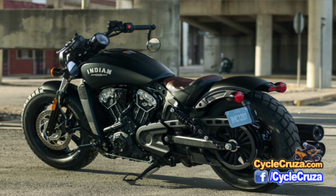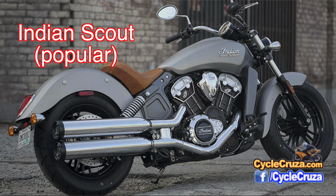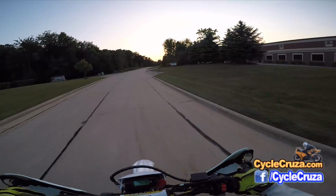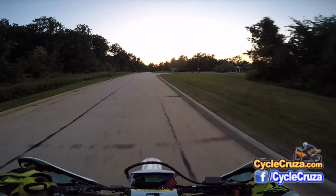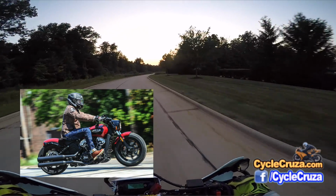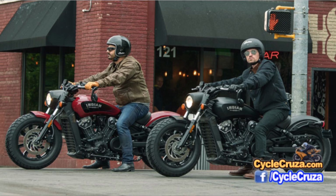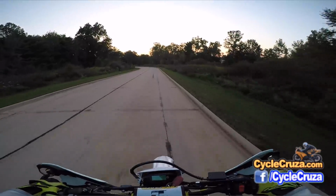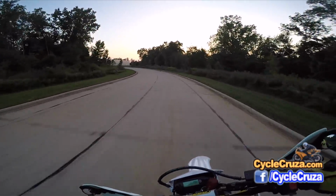It looks so awesome, and everybody knows the Indian Scout regular version has been out for a while now, and everybody loves that bike. So for them to actually turn it into a bobber is sick. And oh man, it looks so sharp. Our local Indian dealer is going to be having a test event, and I'm going to try to make it.